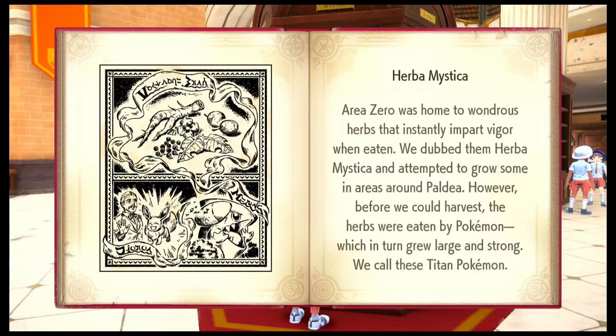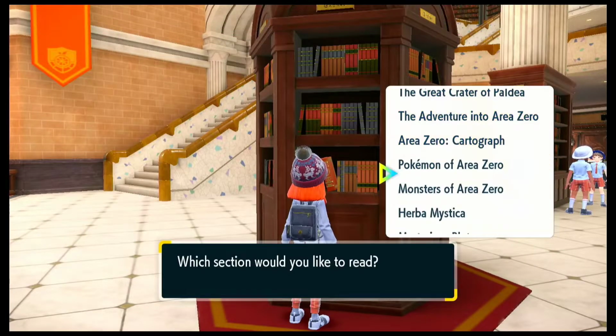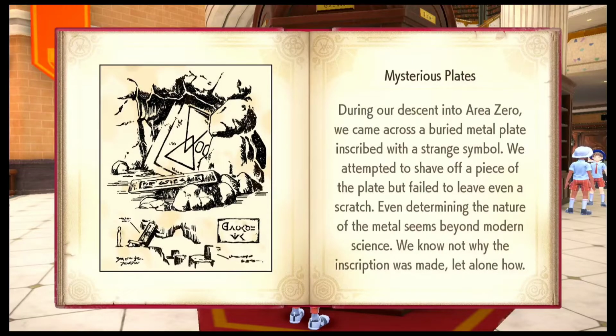Area Zero was home to wondrous herbs that instantly impart vigor when eaten. We dubbed them Herba Mystica and attempted to grow some in areas around Paldea. However, before we could harvest, the herbs were eaten by Pokemon, which in turn grew larger and stronger. We call these Titan Pokemon. So that is definitely an entry that we have seen before if you have battled at least 2 of the Titan Pokemon. The next one is Mysterious Plates.